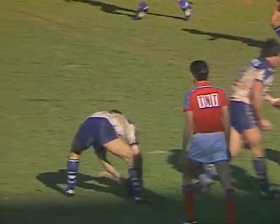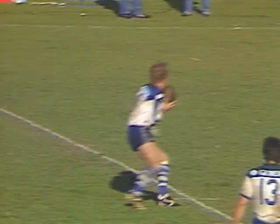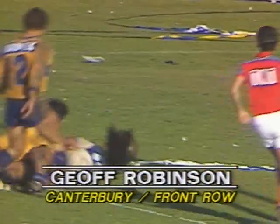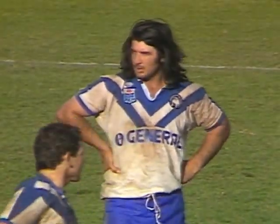Well, this is exactly what Canterbury Bankstown should have been doing in the first half, and if anyone can ever find the answer to motivate a team and make them click all of the time, I'd like to know what it is. But an excellent try there from Canterbury Bankstown. Great ball to Pittman. A good offload to Jeff Robinson, and he was strong enough to knock David Lydiard out of the road and go over for a try that's got Canterbury back into the game. Big and strong, Jeff Robinson.